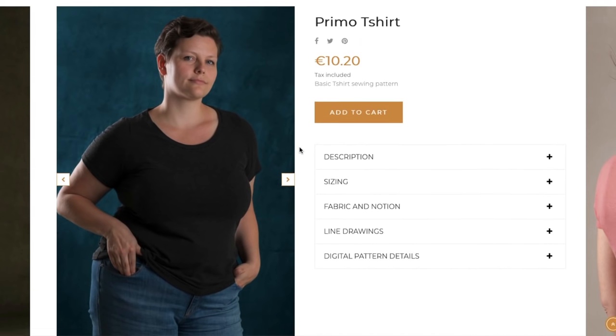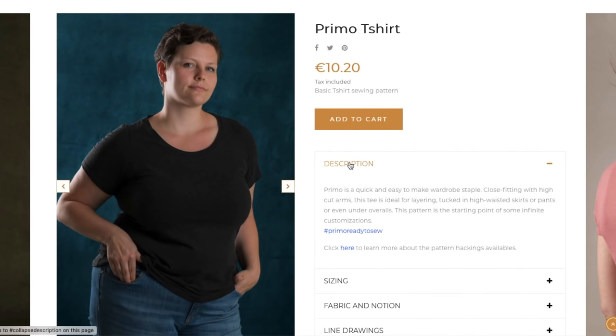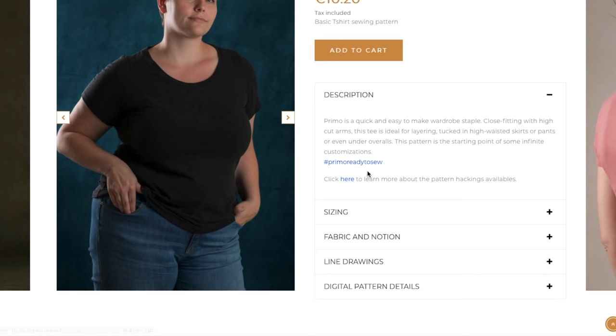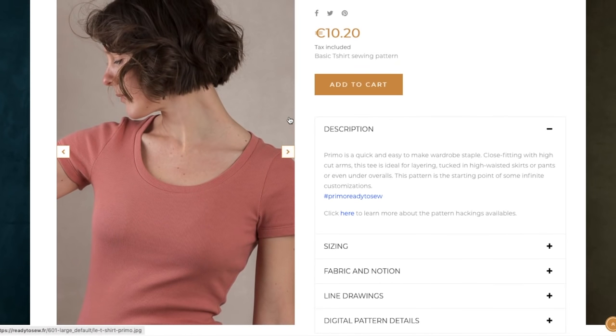Okay, the Primo t-shirt description. Primo is a quick and easy to make wardrobe staple, close fitting with high cut arms. I wonder what that means. This tee is ideal for layering, tucked in high-waisted skirts or pants, or even under overalls. This pattern is the starting point of some infinite customizations. Click here to learn more about pattern hacks that they have available.